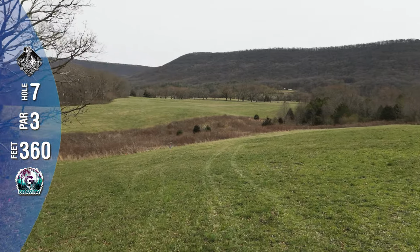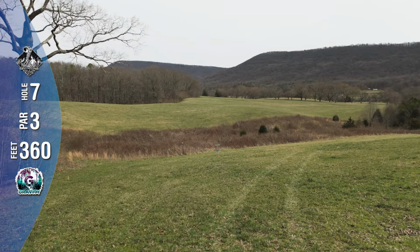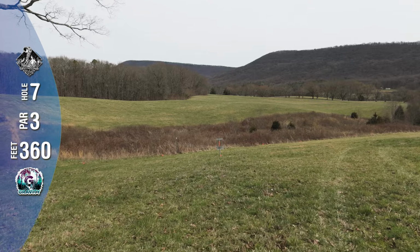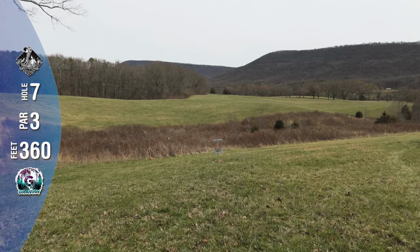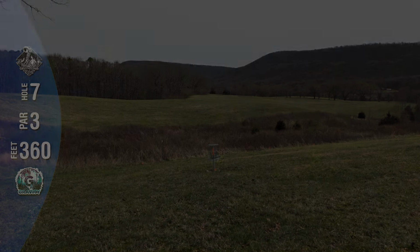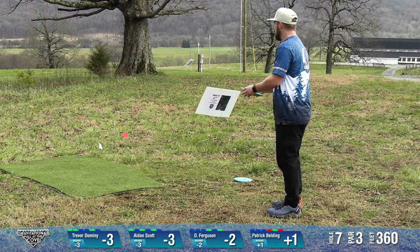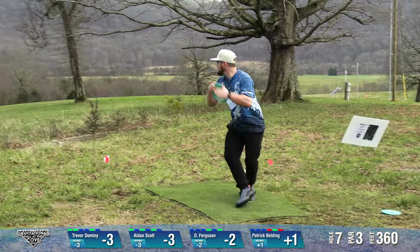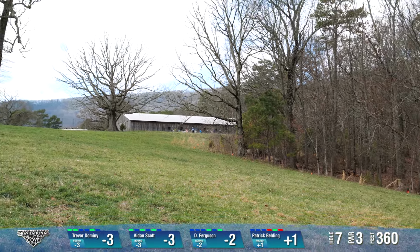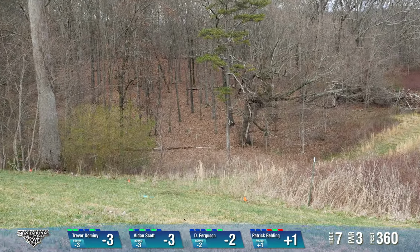There's a little bit of out of bounds if you glide too long behind the basket. Yeah, you can't just throw a stock hyzer around the corner. If you get it too high, it's just going to carry OB. I'm pretty sure the OB started maybe 150 feet, 200 feet off the tee. This is a really fun one to throw. Just throw it out straight and then let it fall down the hill. Looks pretty good. Yeah, it needs to get down. Oh, yep.